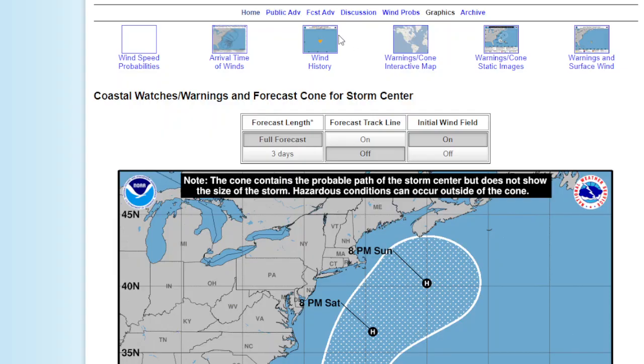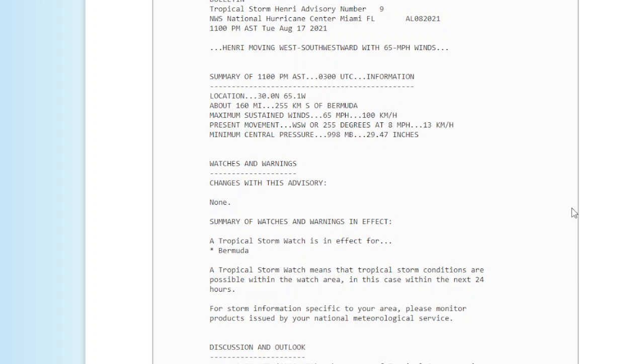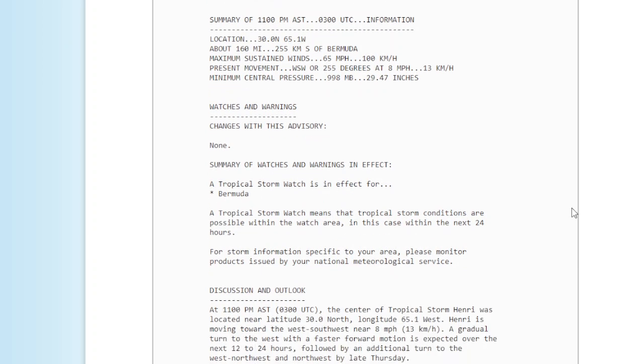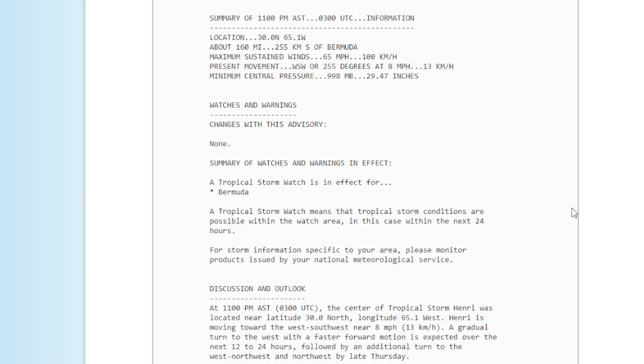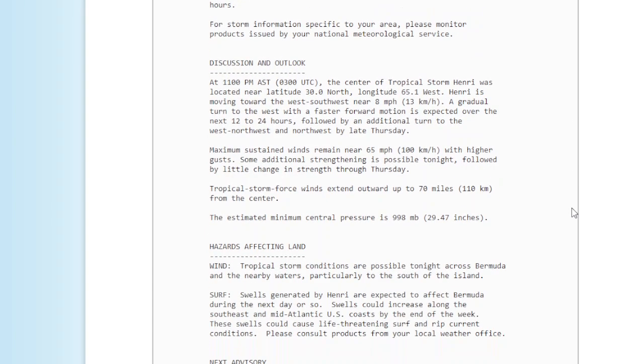Let's see. So I want the public advisory on Henri. So Henri is moving west-southwestward with 65-mile-an-hour winds at 11 p.m. Location 30.0 north, 65.1 west, about 160 miles south of Bermuda. Maximum sustained wind 65 miles an hour, moving west-southwest at 8 miles an hour. Minimum central pressure 998 millibars or 29.47 inches. So tropical storm watch is in effect for Bermuda right now. And again, this storm, the extent of the winds is up to 70 miles.